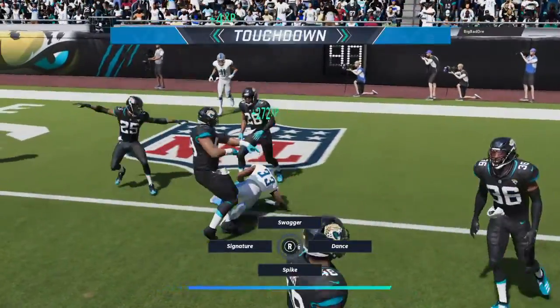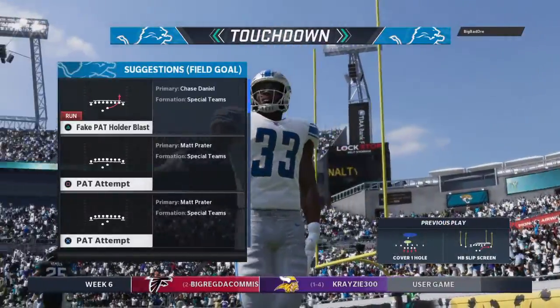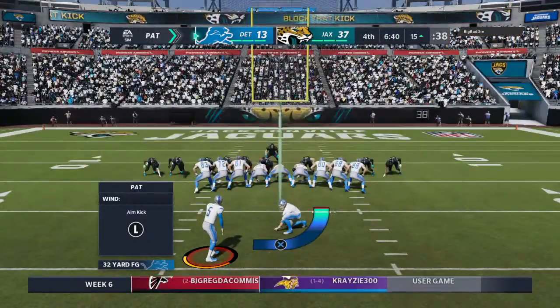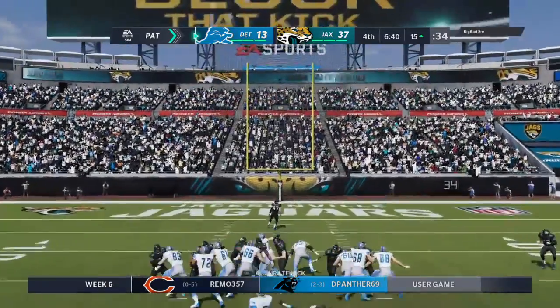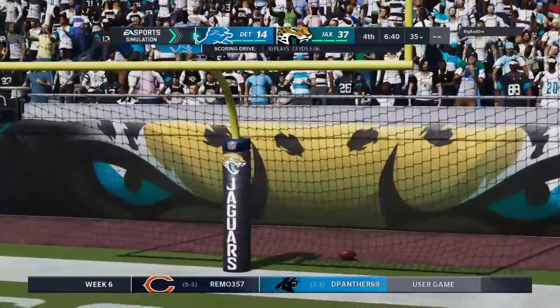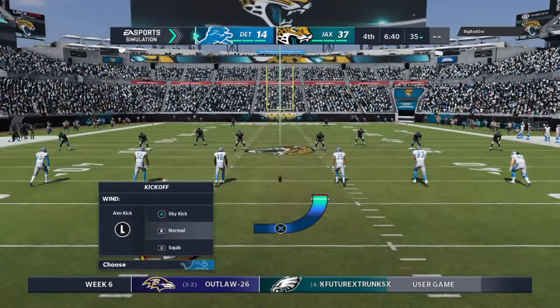Screen play, Johnson. And he takes this one in for a Lions touchdown. Carry on Johnson, his 5th touchdown now on the year. And the Lions are able to cut into this lead. Now that shaves a bit off the lead. It's now a 23-point game. Jaguars 37, Lions 14.